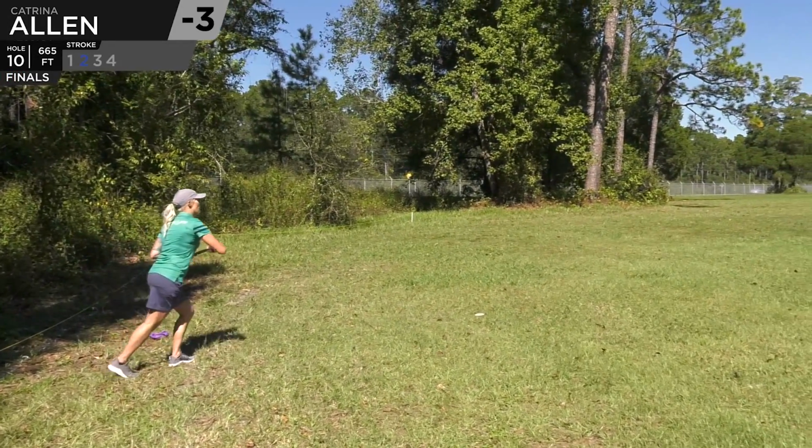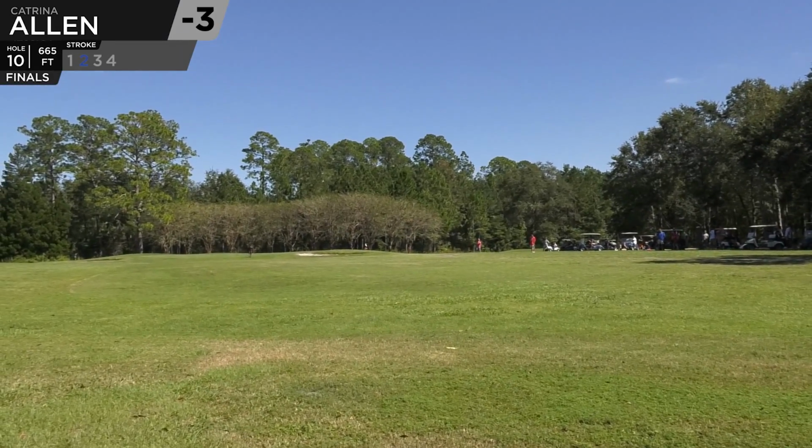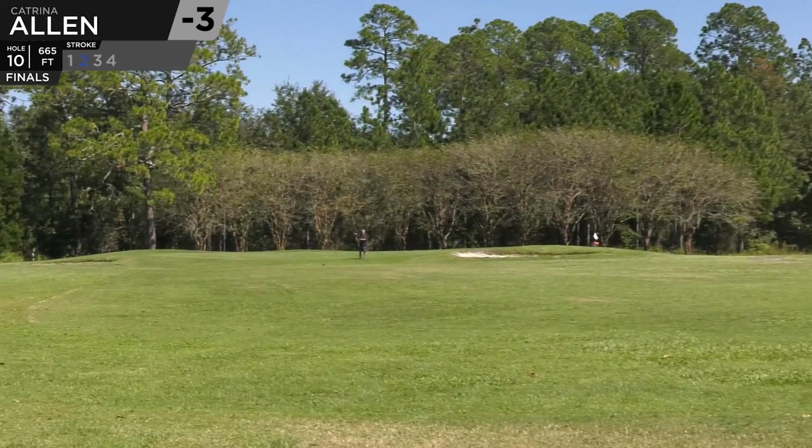Right back here, we can't really feel any wind, but once you get out into the open, up this slight knoll, there's a lot of wind. So we're kind of getting tricked here.